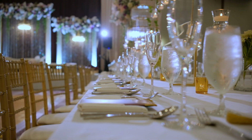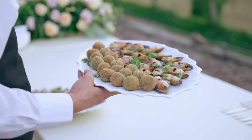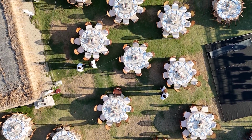When you are choosing your venue, make sure to ask about what's included in the price. Some venues offer everything: tables, chairs, linens, even staff, while others charge separately for every little thing. And don't forget the catering. The per person cost can really add up quickly, especially if you're planning on a large guest list.